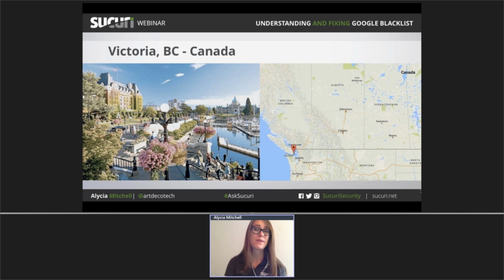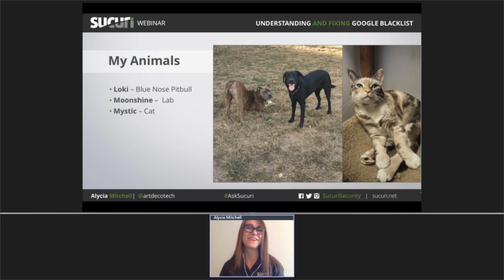And if any of you remember my webinar last time on removing spam from Google Analytics, you might remember my Black Lab Moonshine. I like to show off my animals. So I've actually gained 2 more in my animal family here, and these guys keep me company and keep me sane when I'm home all day working. They're actually here right now, and they might make an appearance at some point. It's also a good idea to start slides with cute animal photos. So now we can just jump right into the content.